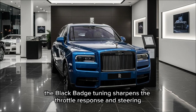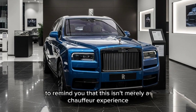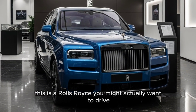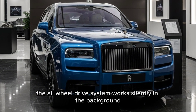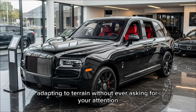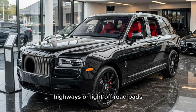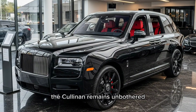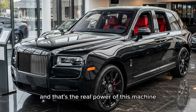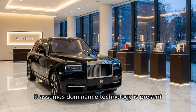The Black Badge tuning sharpens the throttle response and steering just enough to remind you that this isn't merely a chauffeured experience. This is a Rolls-Royce you might actually want to drive. The all-wheel drive system works silently in the background, adapting to terrain without ever asking for your attention. Whether it's city streets, highways, or light off-road paths, the Cullinan remains unbothered. And that's the real power of this machine. It doesn't shout performance. It assumes dominance.